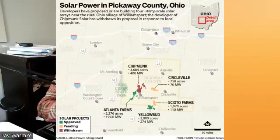So just to show a little bit of what the at least purported economic benefits of these solar farms are. Now, this solar farm, all of the power production has been purchased by Amazon. So this is going to meet some of their portfolio standards.